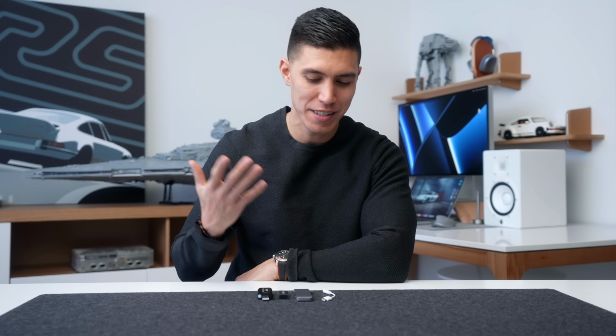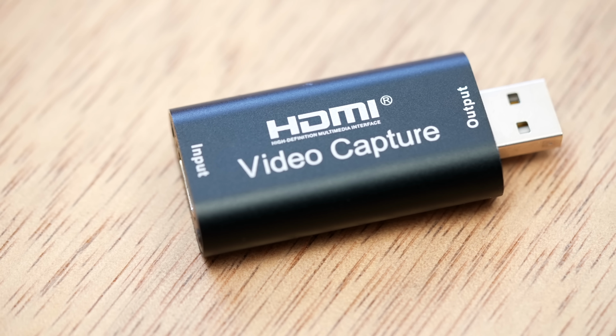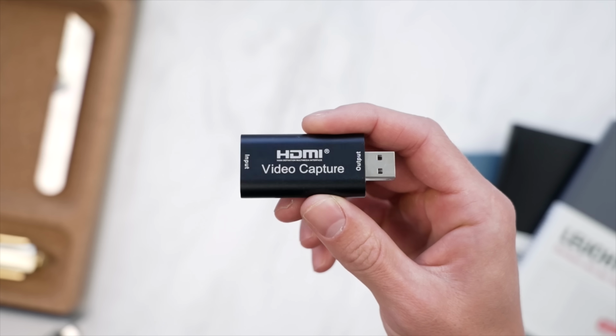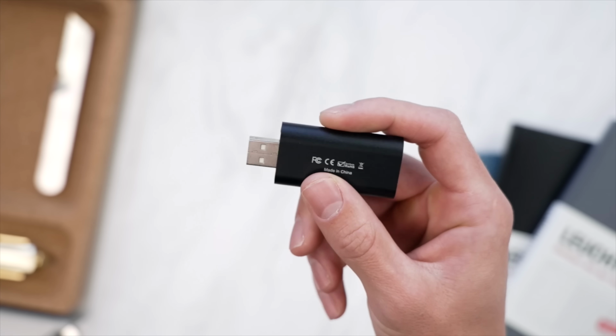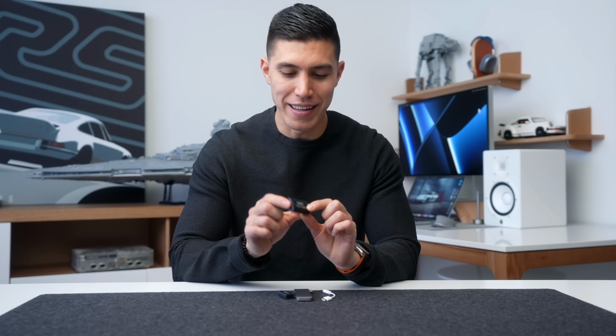Next off on the list is that dongle space, and this is really an area that is around that $10 to $15 mark depending on where you get them from. I'll go through these super quickly. So the first one is just an HDMI capture card. If any of you are streaming, if any of you want to record content, say on your PC, even on your Mac, to go on Twitch, this is a great little device.